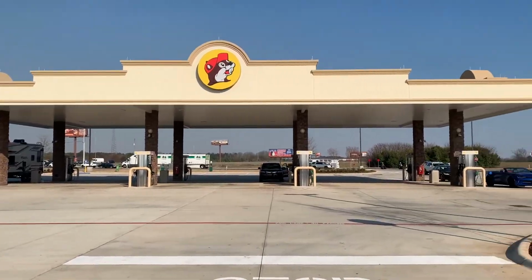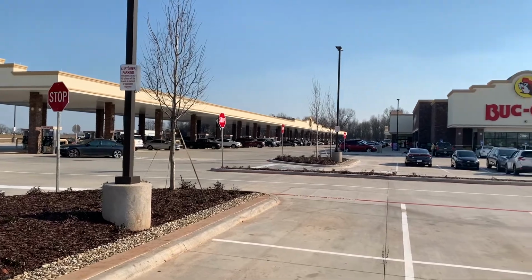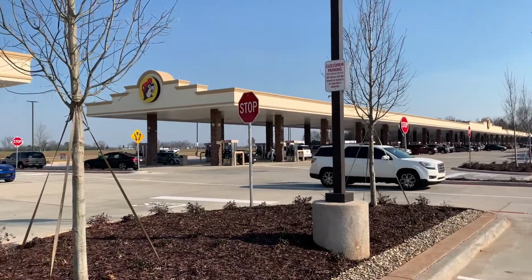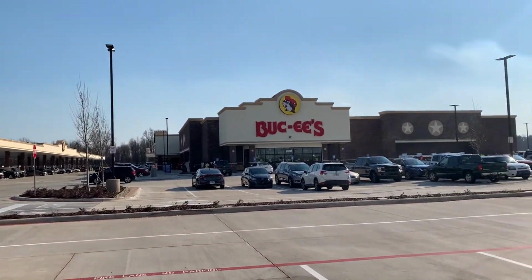First thing you notice is they have so many gas pumps. Literally, this is all you can see. Behind the store, there's another set. That's how many there are here. This place is never not busy.